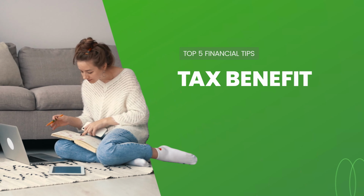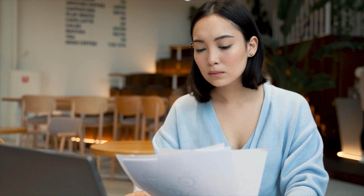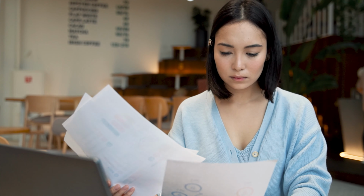Another tip is, don't miss out on tax benefits on student loans. The government has made it a mandate for interest on education loans to qualify for a tax deduction under Section 80E of the Income Tax Act. Familiarize yourself with the tax advantages and deductions applicable to education loans. At the time of loan application, make sure you confirm this from your banking partner and stay on top of things.